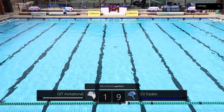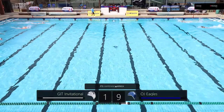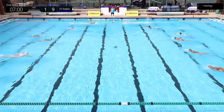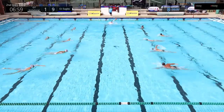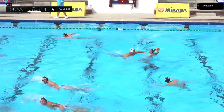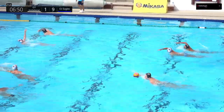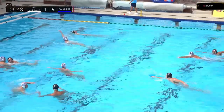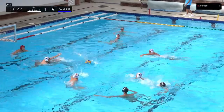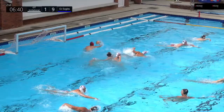Alrighty, and welcome to the second chucker of this group encounter between OJ Eagles and the Gauteng Invitational team. Gauteng Invitational definitely having a lot of fun, a lot of youngsters and schoolboys representing the side. Let's see what they can learn from this experienced OJ Eagles team. OJ going up 9-1 in the first chucker. Right, there's a little bit of a bomb squad change here for the OJ Eagles, bringing in their second seven. Let's see if they can do exactly what the first half did with their starting seven.